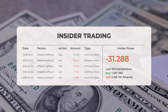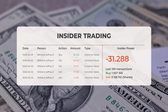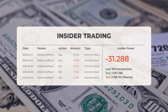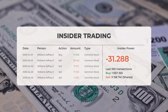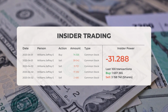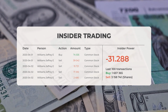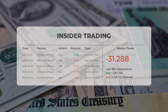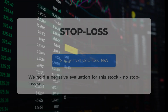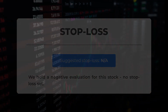Based on the 100 most recent insider trades, we have determined that the insider power is negative, with a ratio of negative 31.288. Overall, insiders purchased 1,657,365 shares and sold 3,158,741 shares in the last 100 trades. We currently hold a negative evaluation for this stock, and no stop loss has been established.